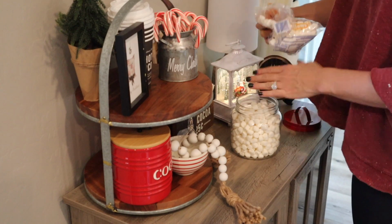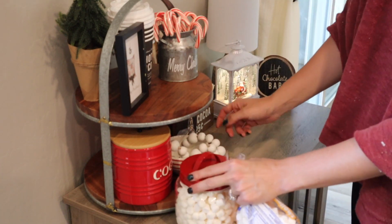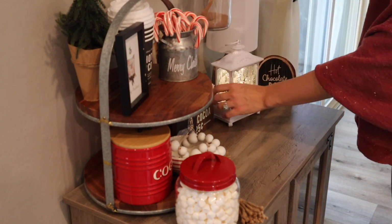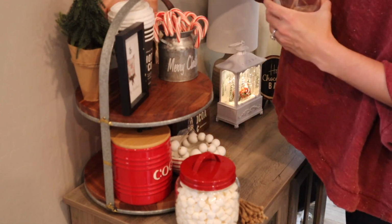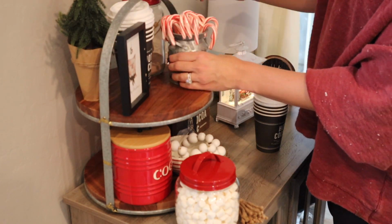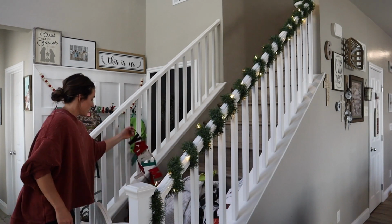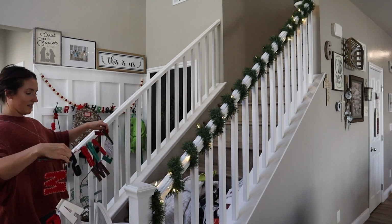So these little canisters were in the Target dollar spot this year for marshmallows, and then I filled up the other one with some hot chocolate mix as well. So this turned out super cute. I really love it. I think it's a really fun addition, especially for cold homeschool mornings. All the hot chocolate supplies are out.